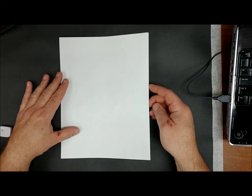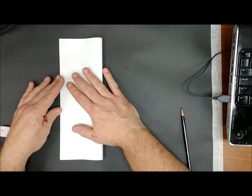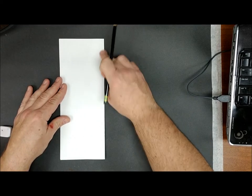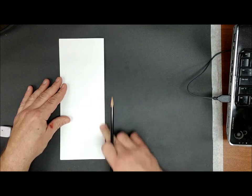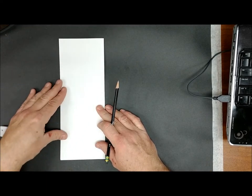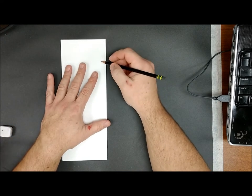Okay, so I'm going to start by folding this small sheet of paper in half the hot dog way. Okay, I'm going to use the folded side. Please make sure you're using the folded side, because if you use the open side, you're going to have an issue later on down the road.